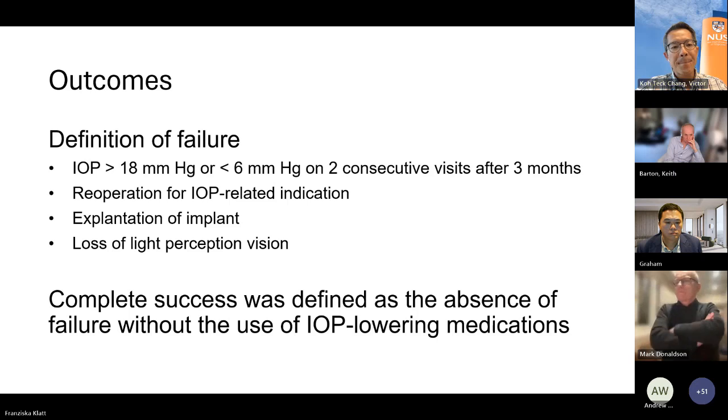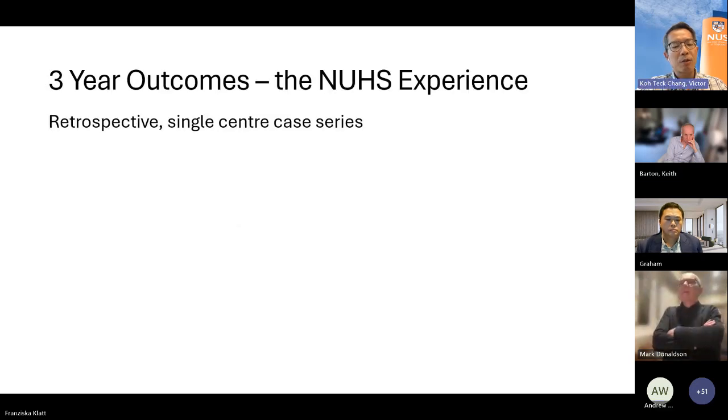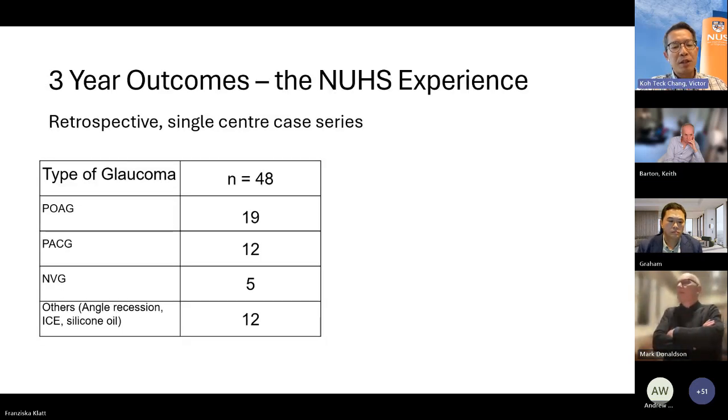Next slide. And this is what the outcome looks like, or rather, it is a retrospective single center case series. In total, we have about 48 eyes. The majority are still primary glaucoma, either open angle glaucoma or angle closure. There is a significant group of patients with secondary glaucoma like neovascular glaucoma, as well as angle recession. Next slide.